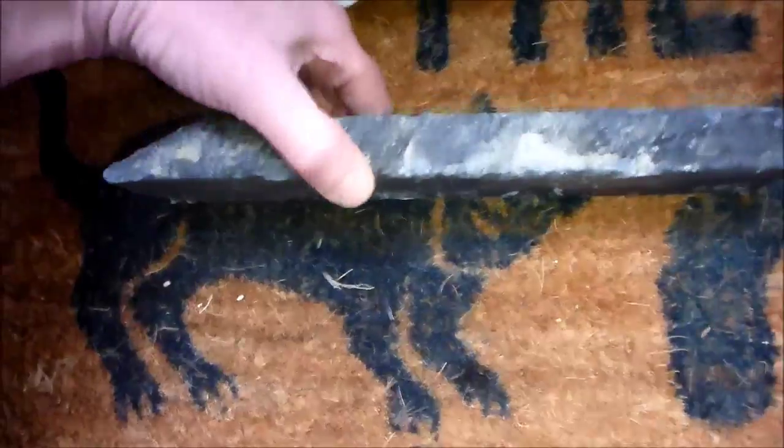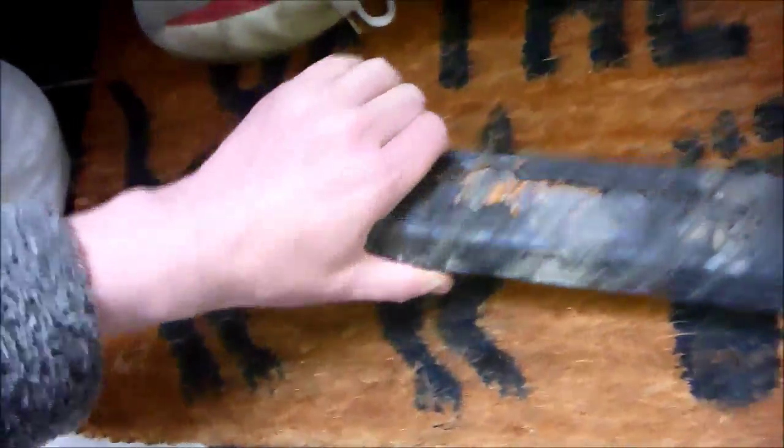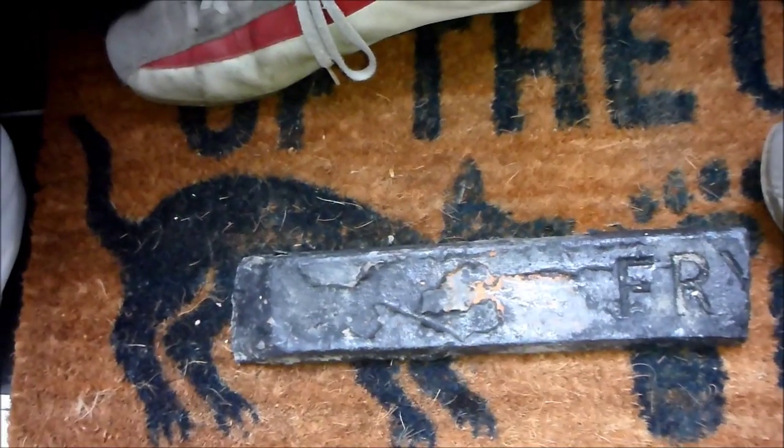But anyhow, there we are. So there you go. So the scrap man's going to be happy, and that probably is, I don't know how much it's worth in scrap.